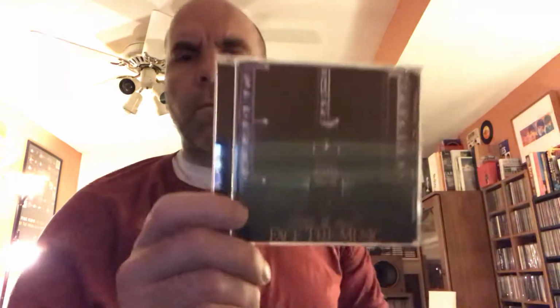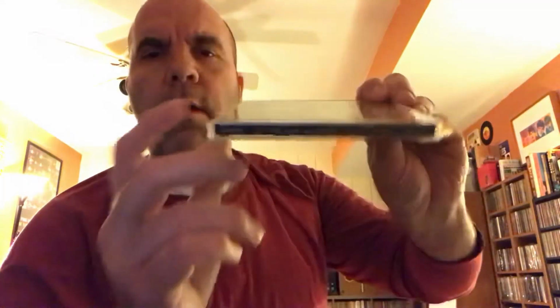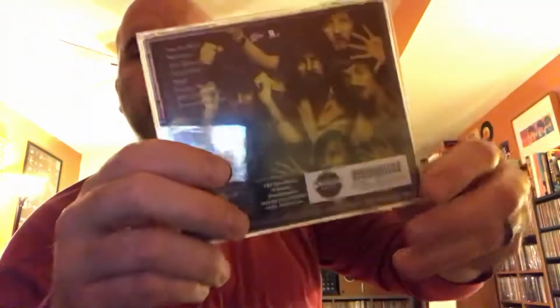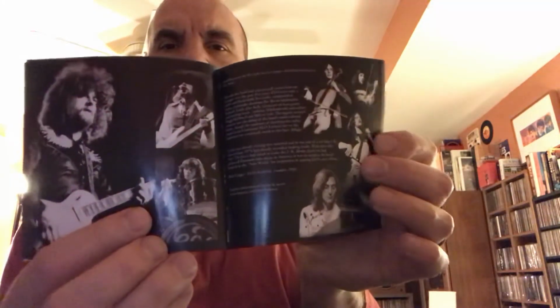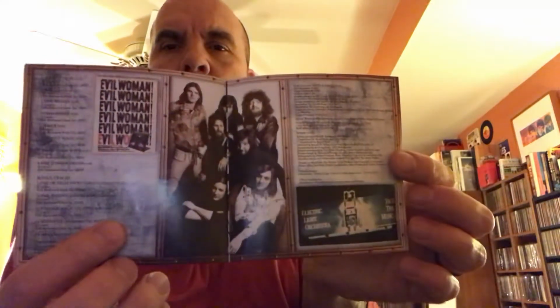One of my favorite ELO albums, and I think one of their only concept albums. Face the Music, remastered version. This one does not open up like a poster, it's a true booklet. And this was the picture that is on the inner sleeve on the vinyl version.